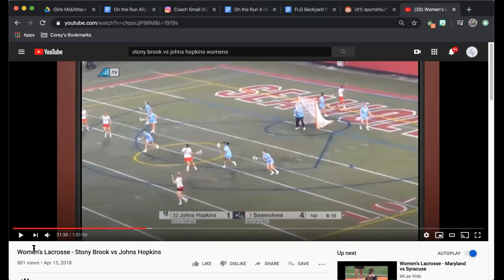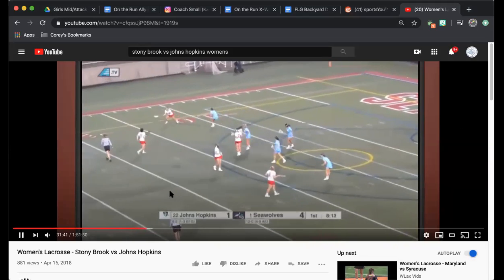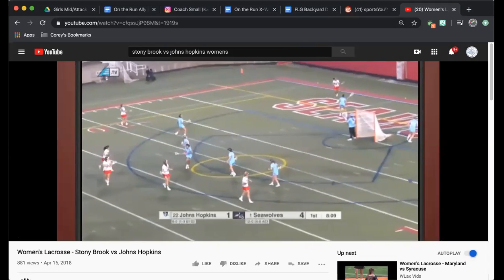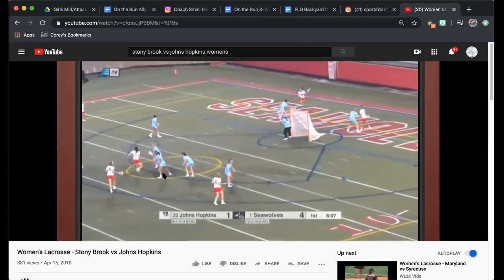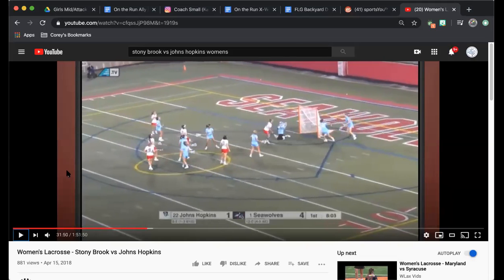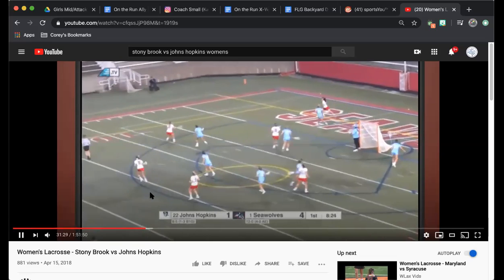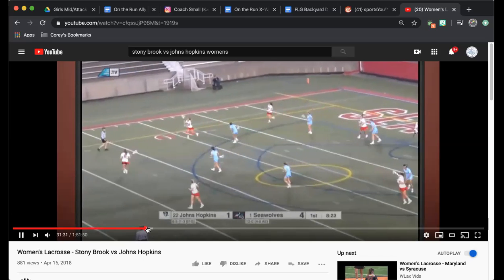Stony Brook's up right now, 4-1. We're about a half hour into the game. Stony Brook has the ball. Just to set the stage a little bit, Stony Brook at this point is number one in the country. They're undefeated. Coach Sam DeSalva, who's in our program, is a captain of the team. She's right here. I'm going to go back and I want to watch this goal in particular between Kylie Allmiller and I believe it's her sister.